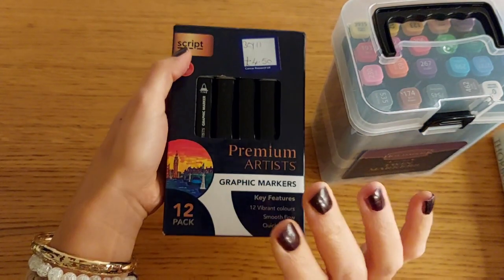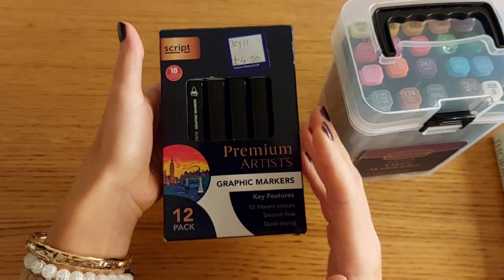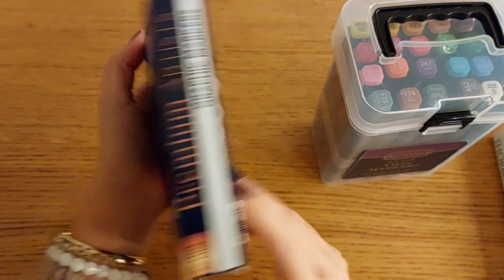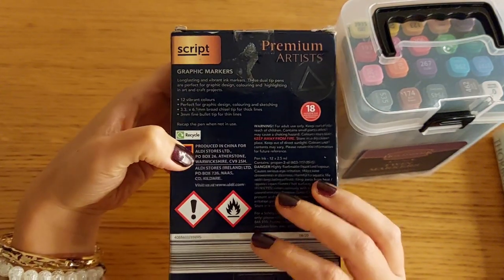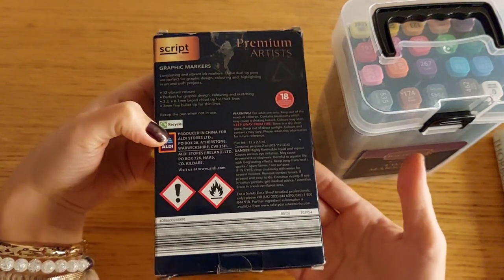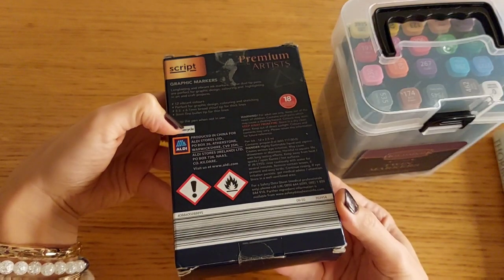And I went home and I did some research, and it's actually a supermarket brand, I think Asda or Aldi. Aldi is a UK supermarket, and yeah, so it's a supermarket brand.